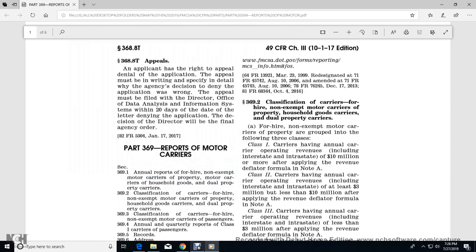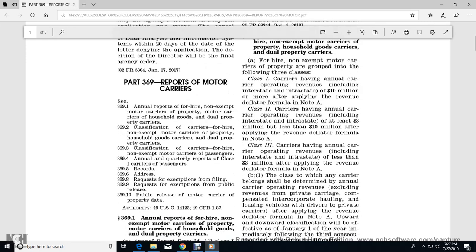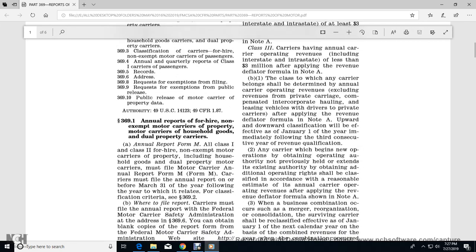All right, Part 369, reports of motor carriers. 369-1, annual reports of hired non-exempt motor carriers, property motor carriers, household goods, dual property carriers. 369-2, classification of carriers for hire, non-exempt motor carriers of property, household goods carriers, dual property carriers. 369-3, classification of carriers for hire, non-exempt motor carriers of passengers. 369-4, annual and quarterly reports, Class 1 carriers of passengers. 369-5, records. 369-6, addresses. 369-8, request for exemption, filing. 369-9, request for exemption, public release. 369-10, public release of motor carrier property data.